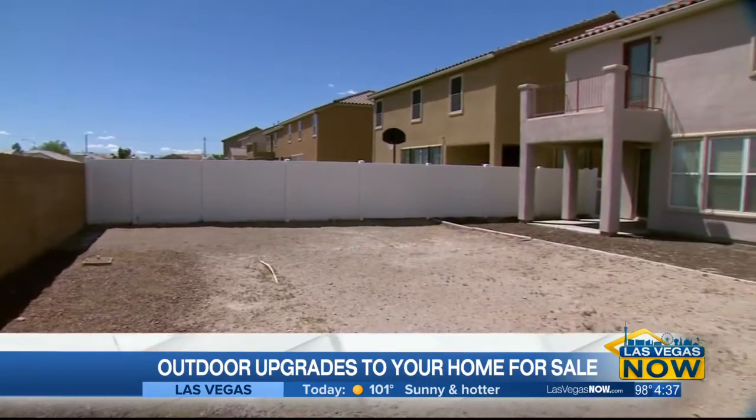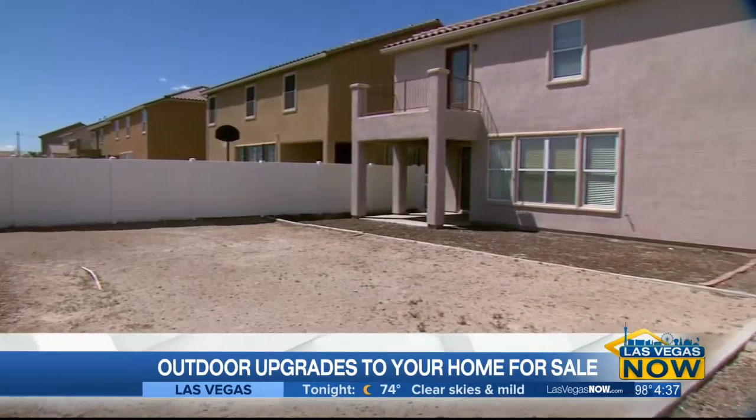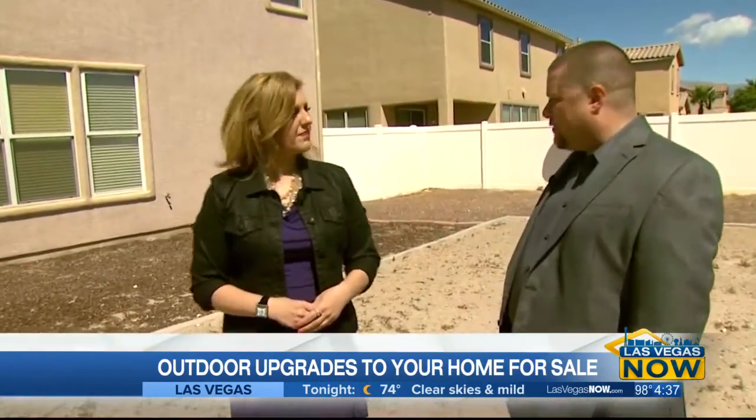And how much is that going to cost? You know, probably a couple $100 maybe just per ton, and you could probably put about 10 tons back in here, so maybe about $1,000.